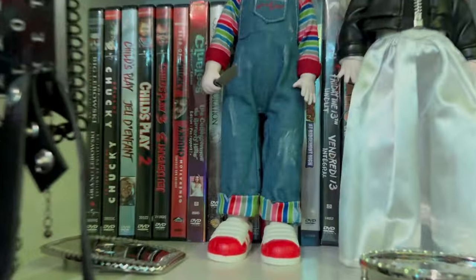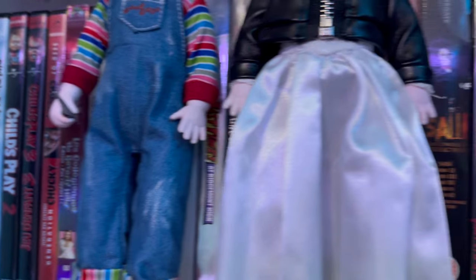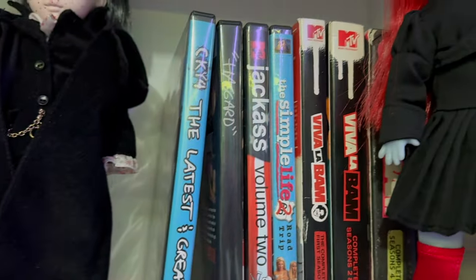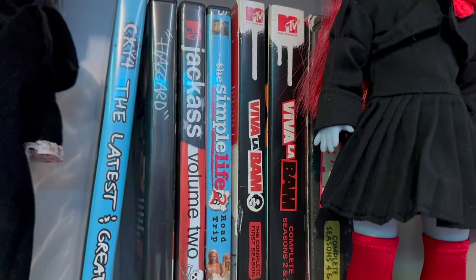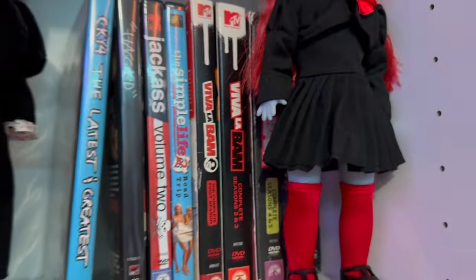And yeah, so if I go here, you can see most of them are horror movies, but then I also have some random stuff there too. And then here I have a lot of TV show stuff, like CKY, Haggard, Jackass, Simple Life, Viva La Bam. I love Viva La Bam, and I love him, of course.